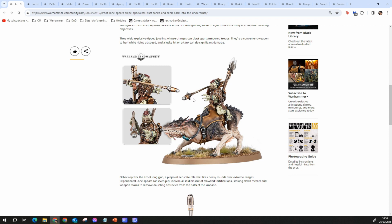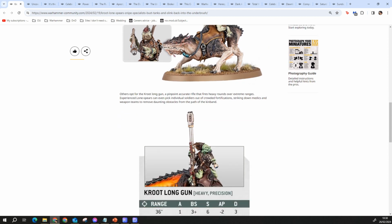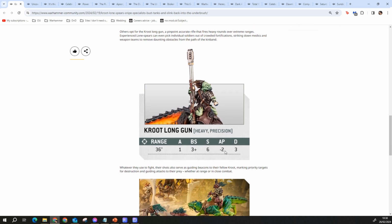I think this spear thing is awesome. I love this kind of mounted hunter nature it's got going on. And again, the long gun. Like, that's cool to me. What is this? It is a gun. What type of gun? It's long. It's a bit interesting that it's still AP2.